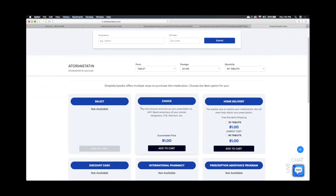Okay. Now, this program, what's going to happen is when I go to the pharmacy for the first time, I'm going to pay $1. What Simple Scripts RX is going to do after that is they're going to get in touch with my physician who prescribed the medication for me. And if I turn it into a mail order prescription, they're going to do that for me. All right, and they're going to turn it into a mail order prescription for a 90-day supply, and this same drug is still going to be $1.